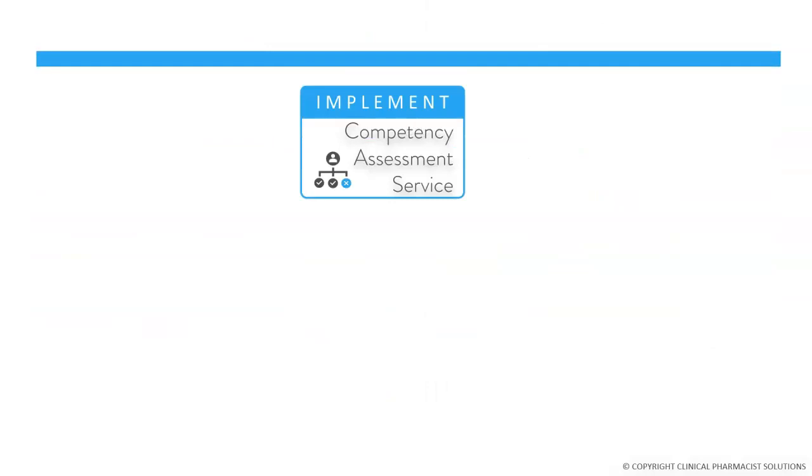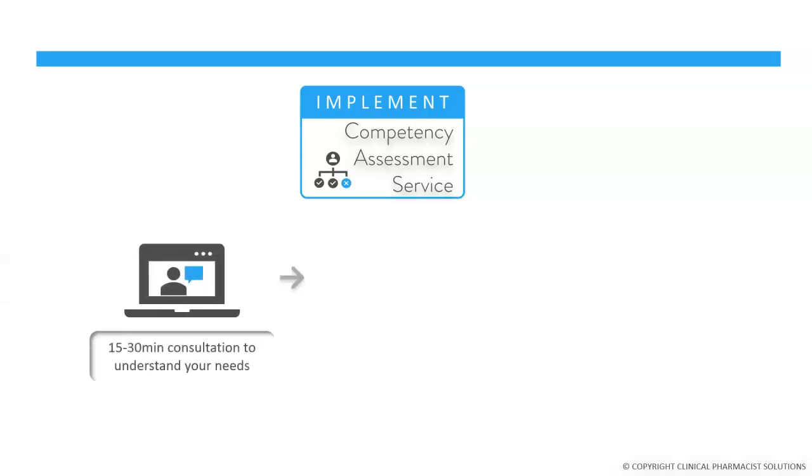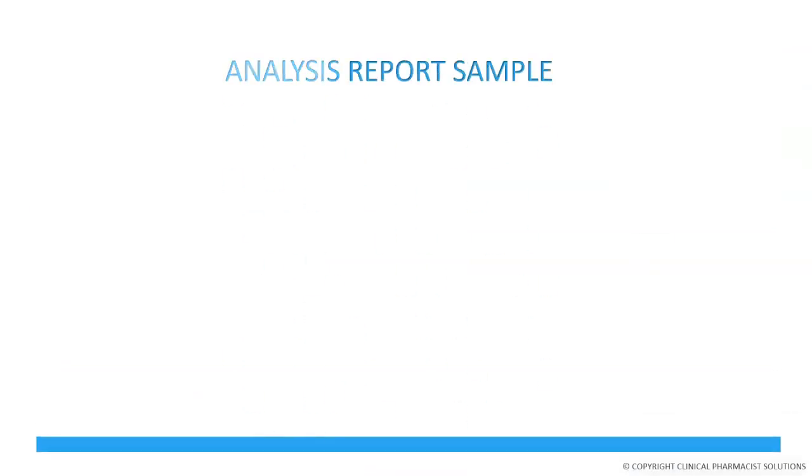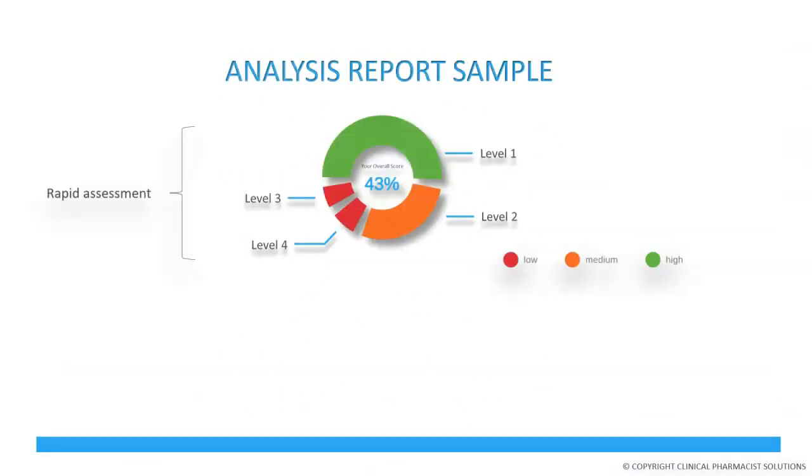Our Implement Competency Assessment service is a free service designed for large organisations that employ multiple pharmacists at different competency levels. Over 1,800 pharmacists have completed this assessment to date. We will arrange a short meeting to understand your requirements and then assess each individual pharmacist and provide a report to their employer on each of them to help identify individual training requirements. Here is an example of what the report will look like.